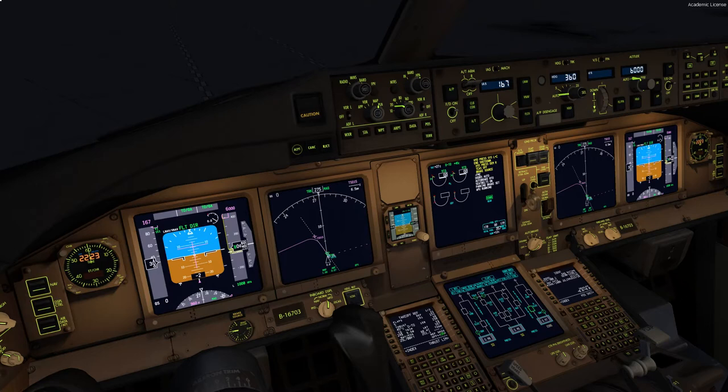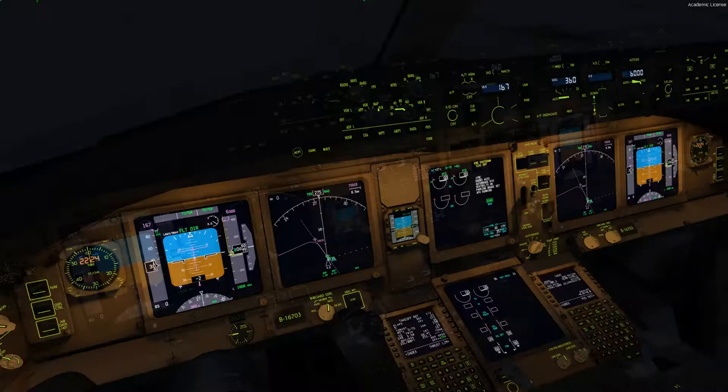Ground, EVA 030. Request startup and pushback. EVA 030, startup is approved. Roger, EVA 030. I'm ready for the checklist. Before start checklist.